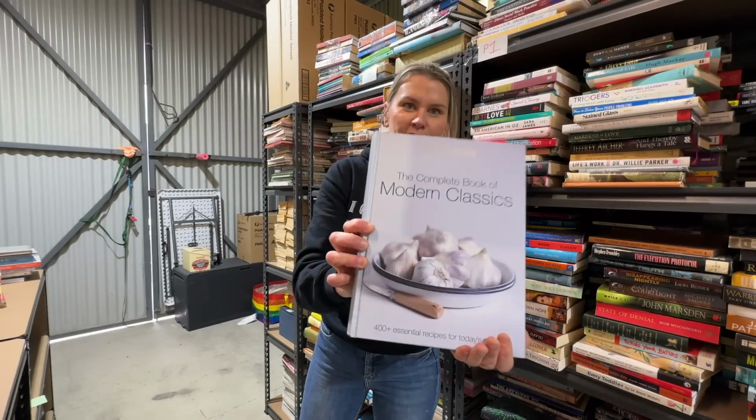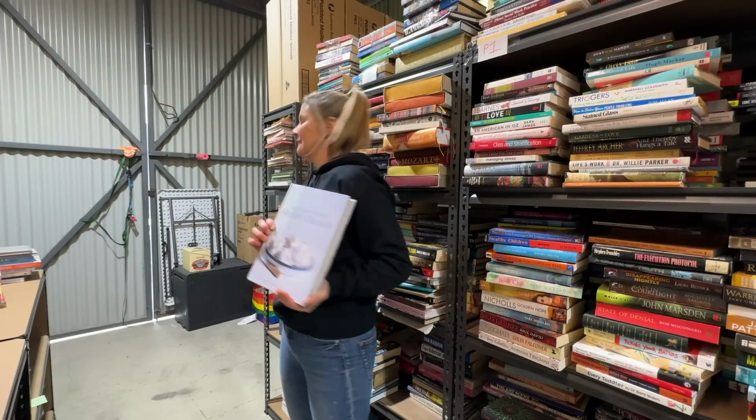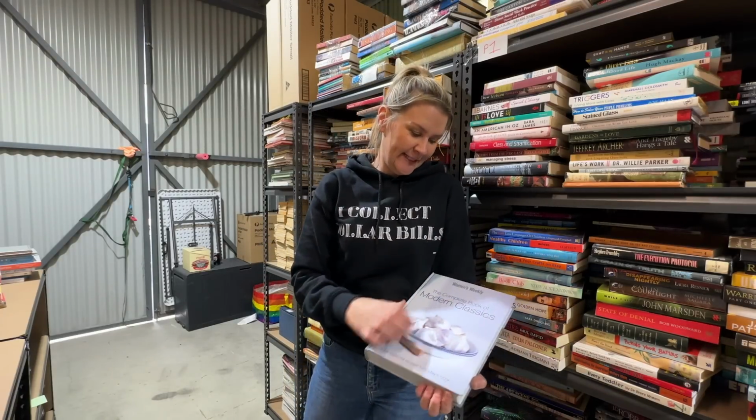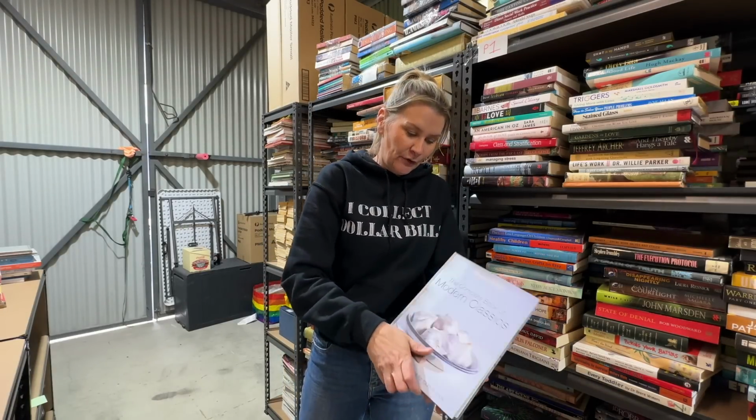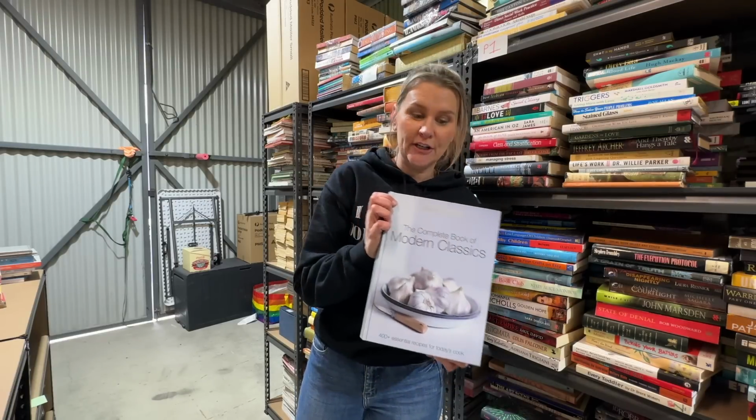The Complete Book of Modern Classics, another cookbook. What did we sell this one for? $20.99. This used to be another one of those books I could get a higher price for. Now it sits around that $20, but yeah, $20.99, done.